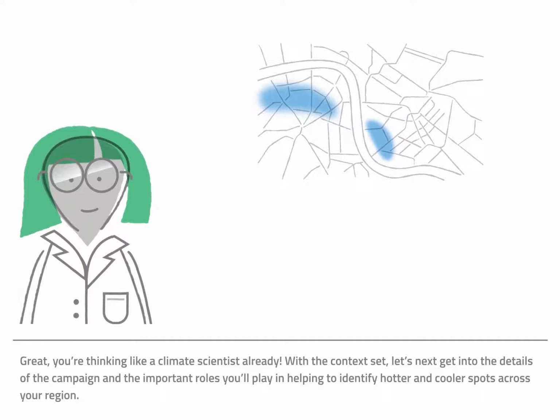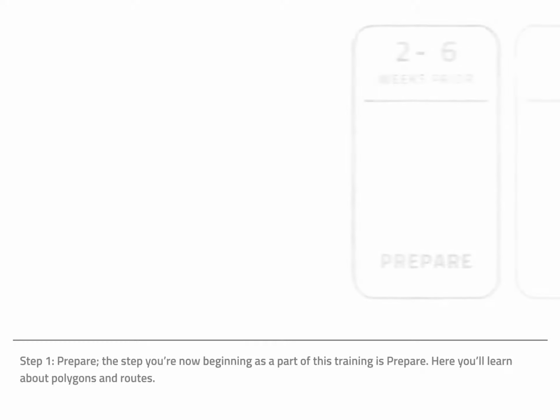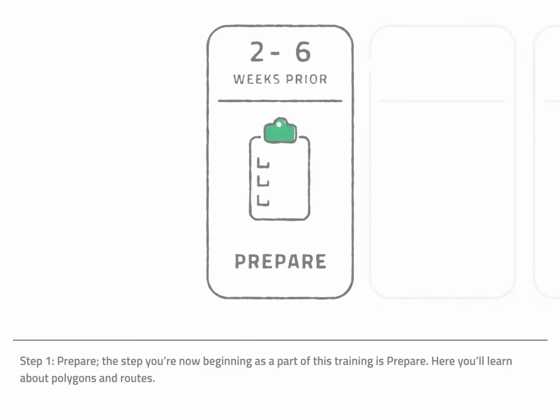With the context set, let's next get into the details of the campaign and the important roles you'll play in helping to identify hotter and cooler spots across your region. Step 1. Prepare. The step you're now beginning as part of this training is prepare.